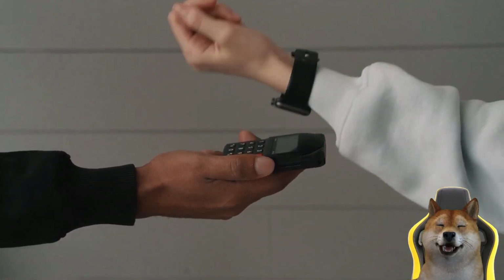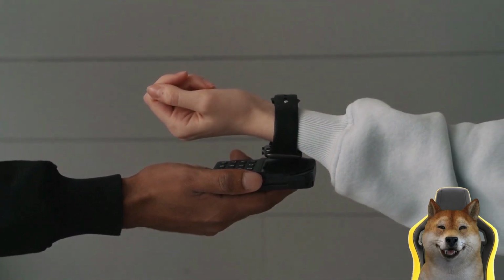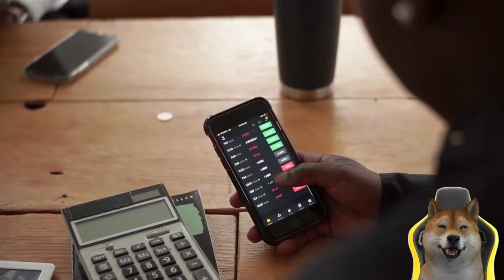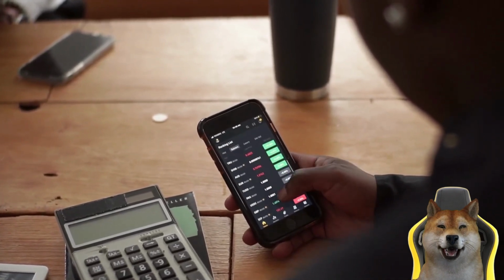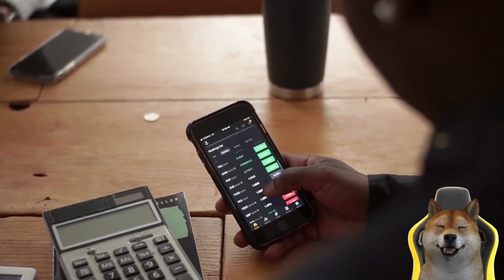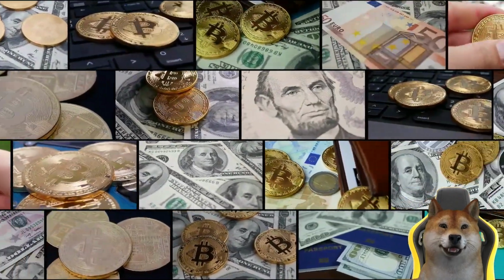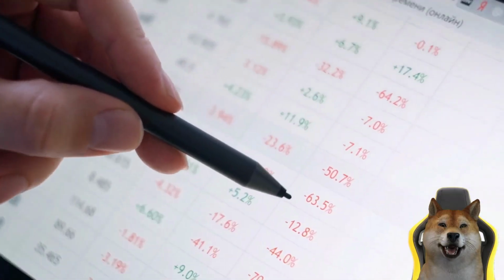This isolation from online networks enhances the security of the private keys and protects them from potential online threats, such as hacking or malware attacks. By keeping private keys offline, hardware wallets provide an additional layer of protection, making them the preferred choice for individuals seeking increased security for their digital assets.